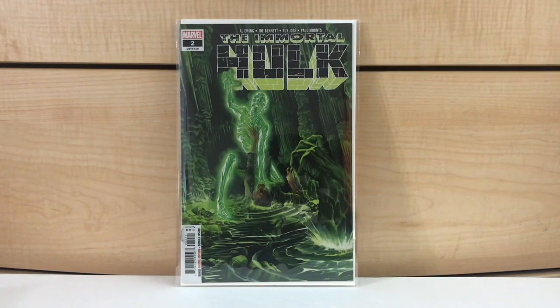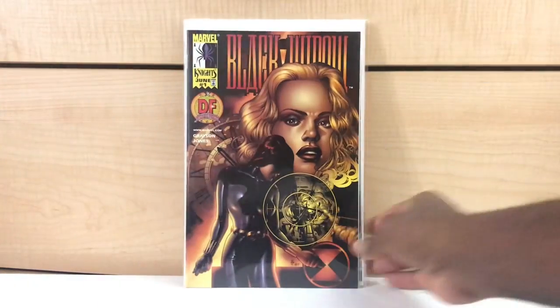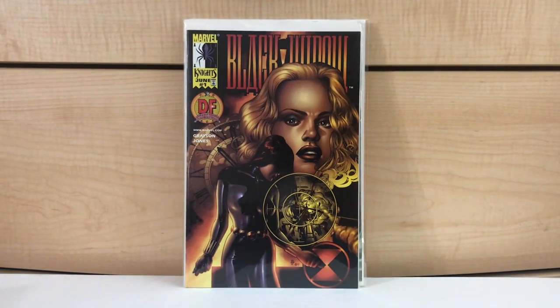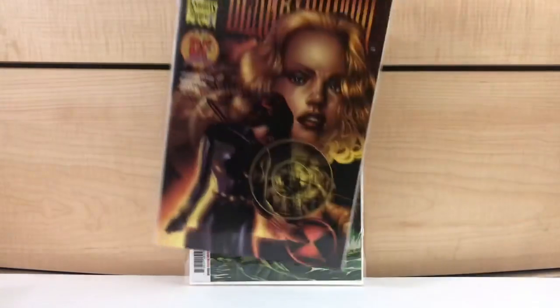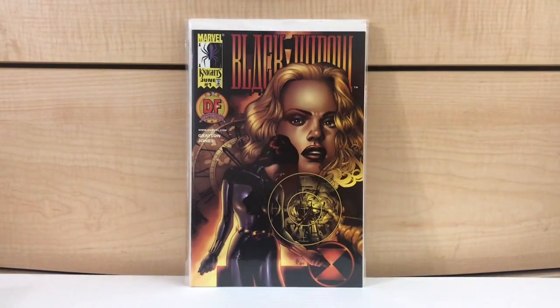Got that on sale. Next up is Black Widow from 1999. I don't know what to say about this. This is the Dynamic Forces variant. I still don't know why Dynamic Forces insist on putting a certificate of authenticity on a book that's not signed. You're doing too much, Dynamic Forces. But, oh well. I think this was like $10, and less than $10 after the sale price.